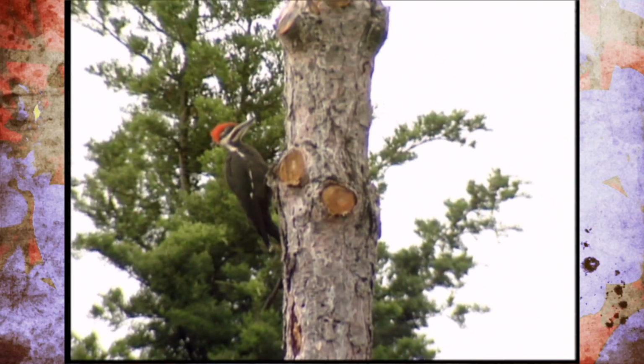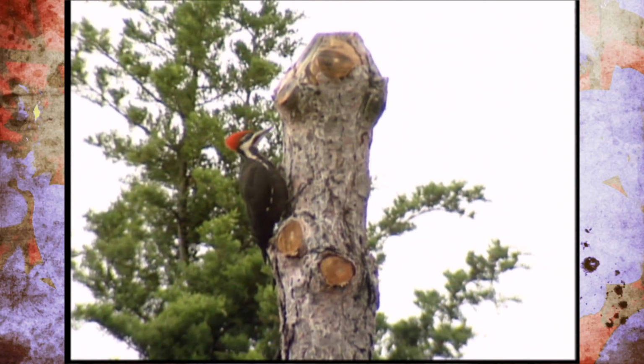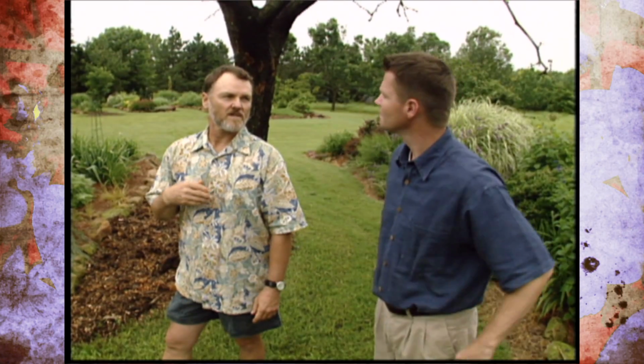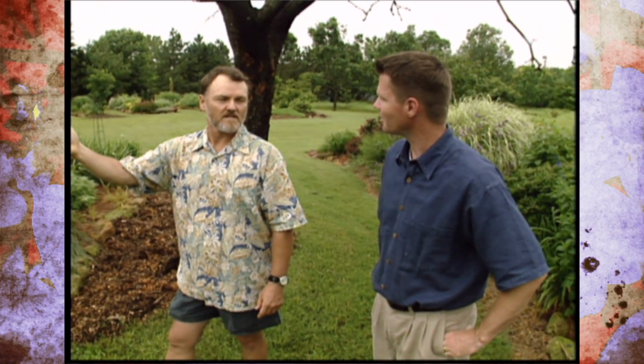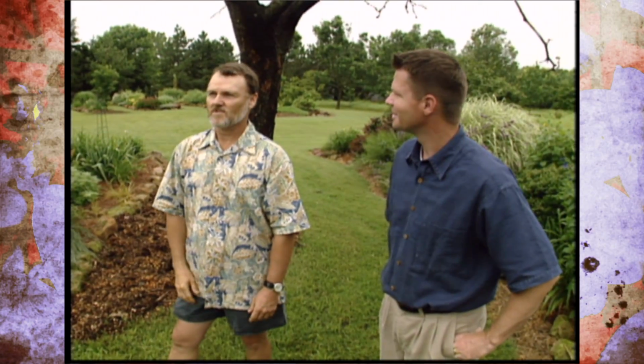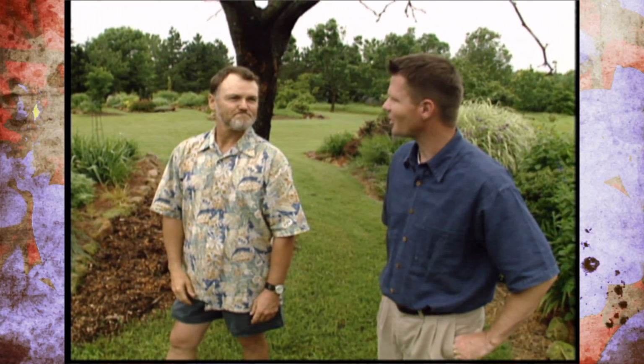So it's a crow-sized woodpecker, and just 2 days ago, the parents started bringing their babies to these snags to feed them suet. That was exciting. It's always exciting to see those young birds like that. Yeah, it's a thrill. Okay.